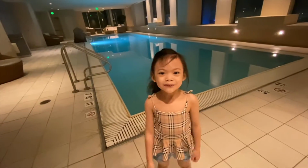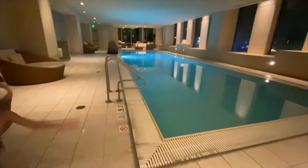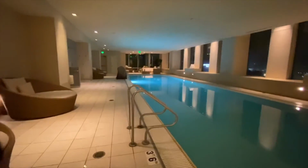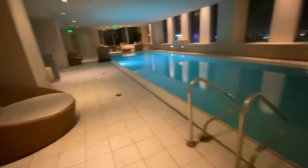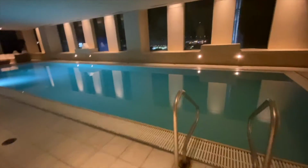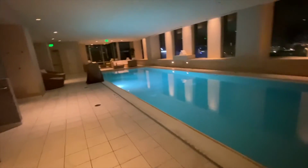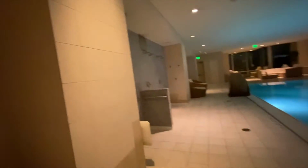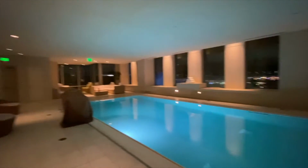I can go swimming. So this is the pool, and it is 24 hours. I don't know how deep it is. We'll see how deep it is once we go in there. They have shower heads over here. So they can wash off. They have little lounge areas.